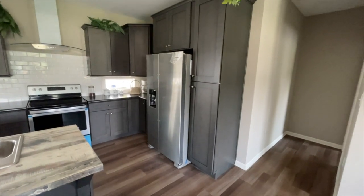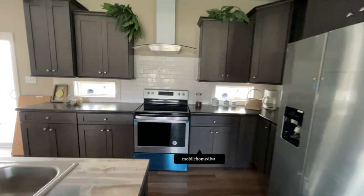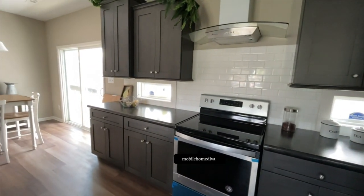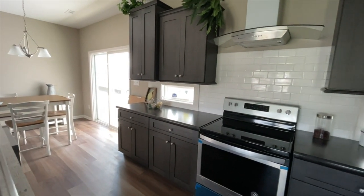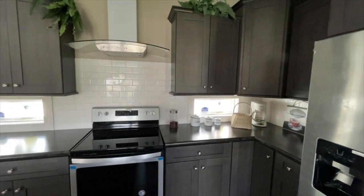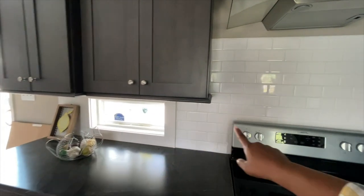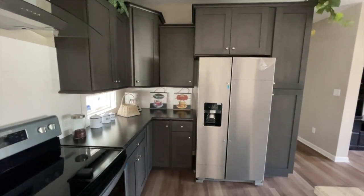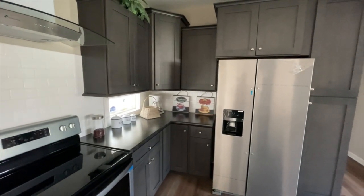You've got lots of cabinet space here, a beautiful hood over this ceramic top stove. Really lovely. Love the little transom windows under the cabinets. Love the subway tile as backsplash. Really nice. And that backsplash extends from this cabinet all the way around. Isn't that beautiful? Absolutely beautiful. Love the corner cabinet. What a way to maximize space in this home.